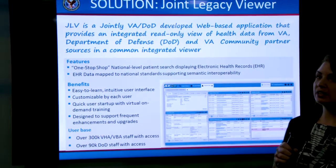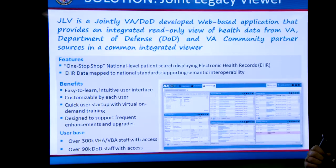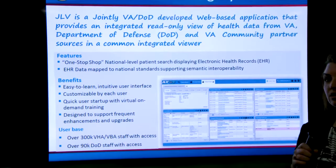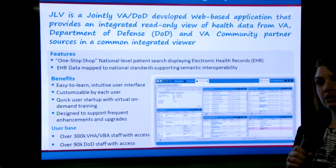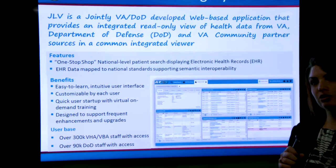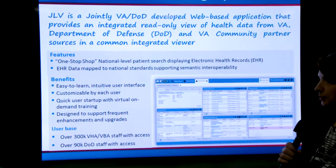All right, so what JLV does is it provides that one-stop shop for national level patient search for all of this EHR data. All this EHR data is mapped to national standards supporting semantic interoperability. JLV is easy to use, with an intuitive user interface. It's customizable by each user, so you can really design it to accomplish your workflow with efficiency.